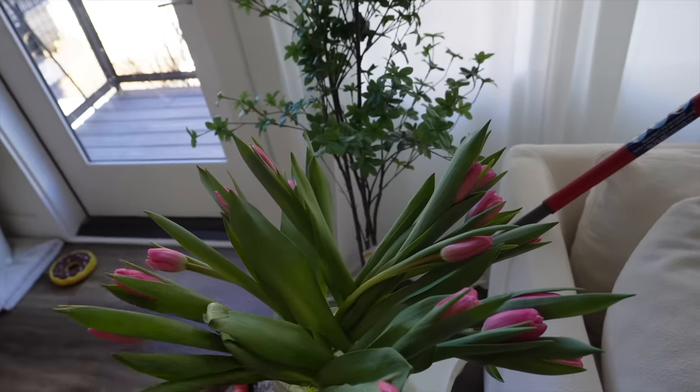They have to bloom. All of the flowers just make the place feel so much more alive. And then I have some more tulips right here, which I'm gonna put in the bedroom. A lot of y'all were telling me tulips are toxic to dogs. Tulips are toxic to cats. So if you have a cat, beware. I cannot get over this.